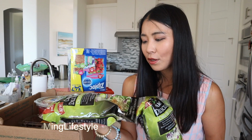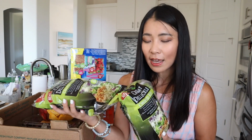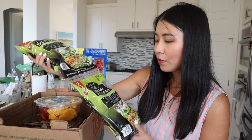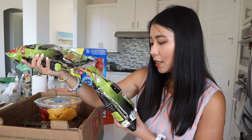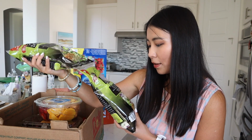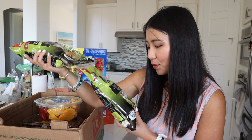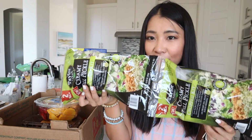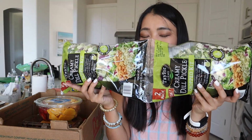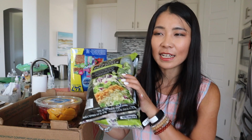Ooh, this is something new. I've never had this. This is another Taylor Farms salad item, and this is the flavor creamy dill pickle chopped kit, including red and green cabbage, cauliflower, lettuce, kale. Ooh, dill pickle, croutons, feta cheese. Interesting. I've never had pickle salad. If you had this before, let me know, but my husband is probably gonna eat it.